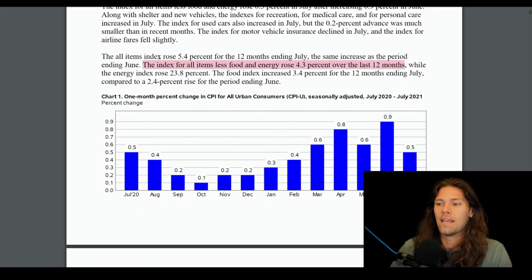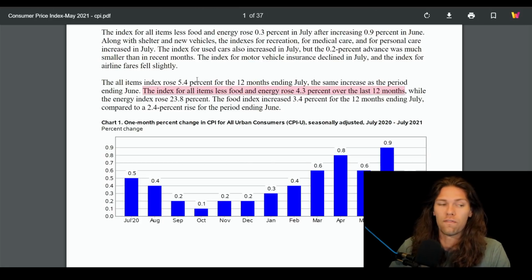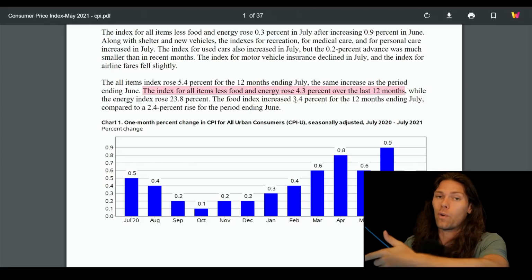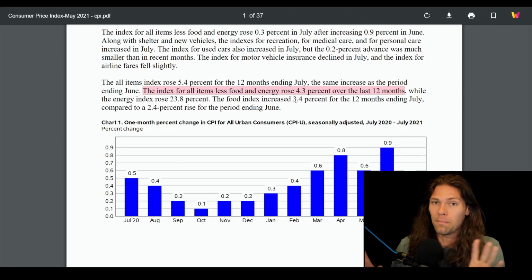Now the index, less food items and less energy, so this is the core inflation, is 4.3% over the last 12 months. So excluding those more volatile areas is 4.3%, still much higher than where we want this to be for long term. For long term, we want this to be around 2%. Over the last decade or so, it's been under 2%. And we might see around 3.5% for the next couple of years, some large banks are saying, but I mean, no one knows for sure. We don't know for sure.